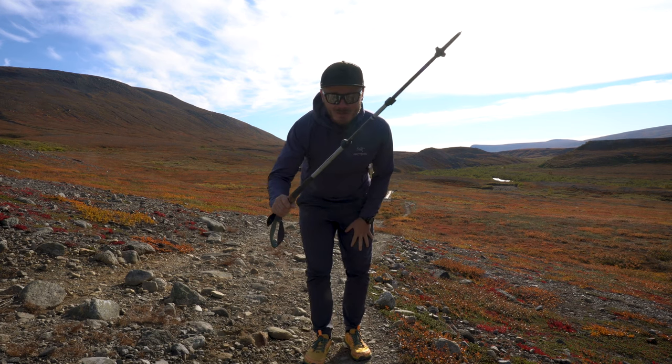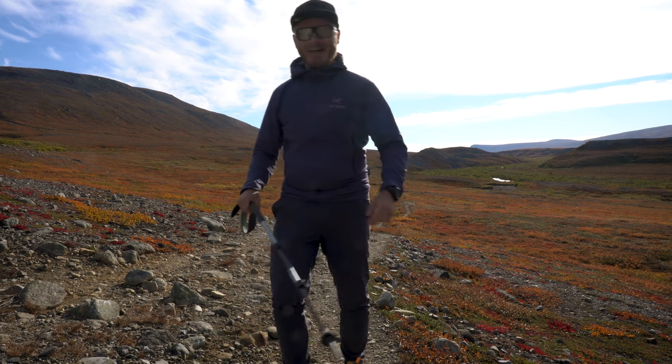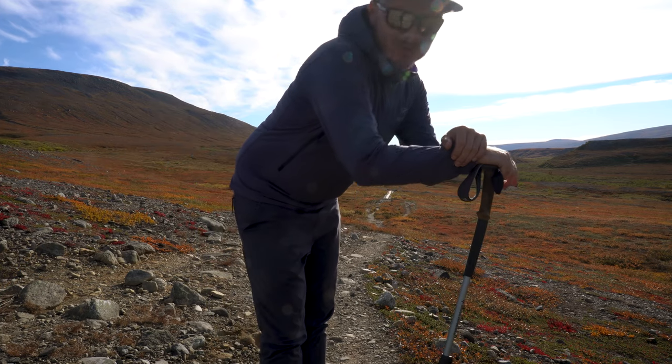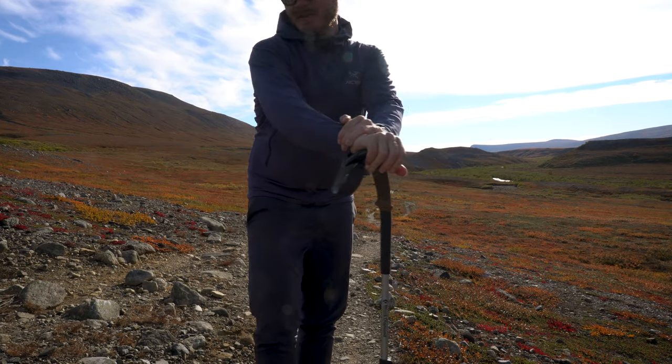Aletta forgot her trekking pole, so I had to get it. You're lying! You forgot your trekking pole. No, I forgot the trekking pole, but I have it now.